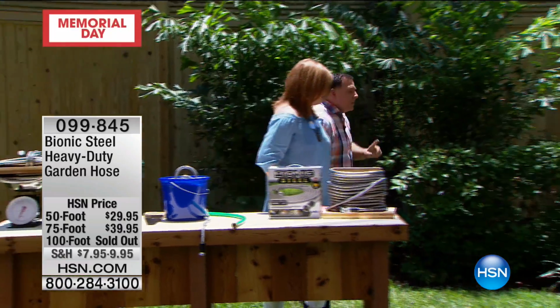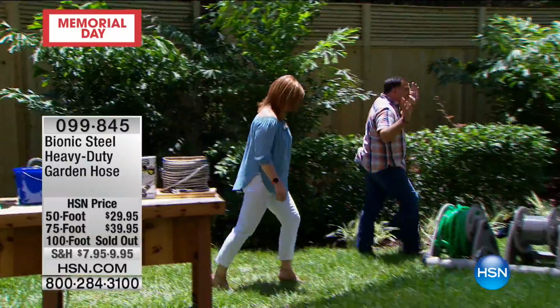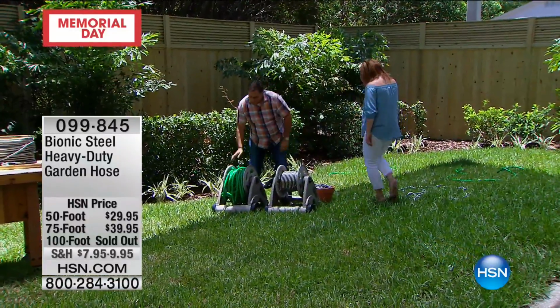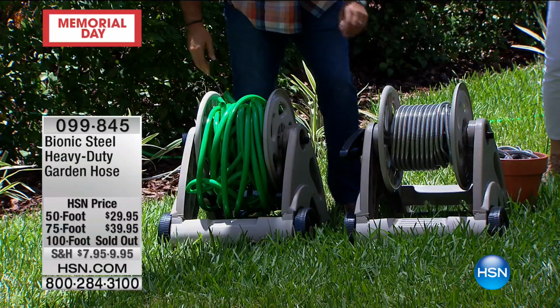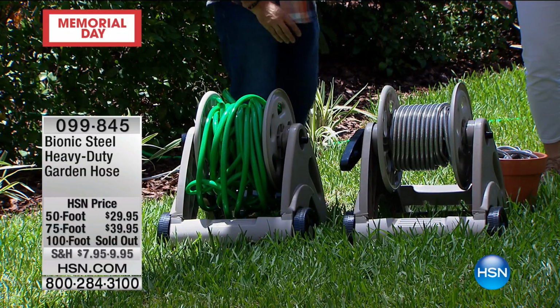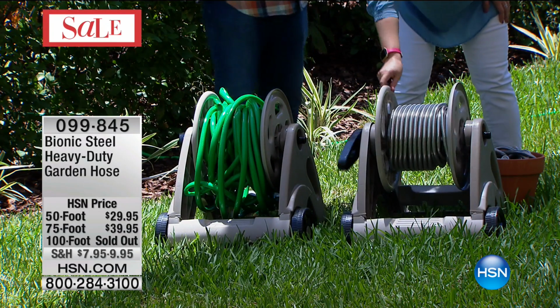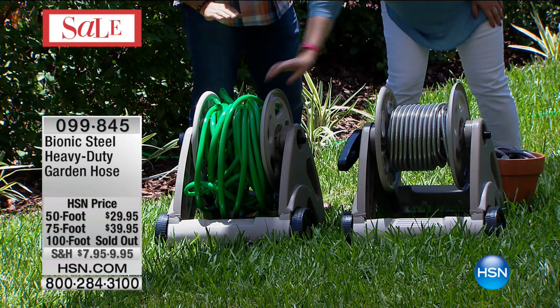Now, come on over here. We've got 2 hose reels over here. Everybody's got some sort of system that they get their hoses into, okay? So this is the rubber one right here, and here's the Bionic. Here's what I want you to do. I just want you to go like this. Just do what I was doing there. Just rock them back and forth. Check out the difference in weight. Okay, this is really easy. Really light and easy. Feel that?